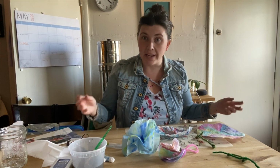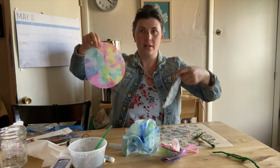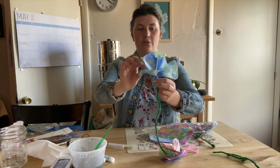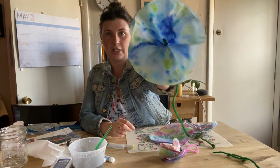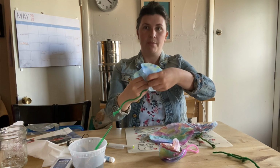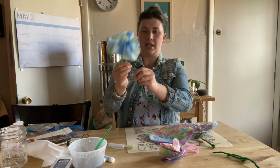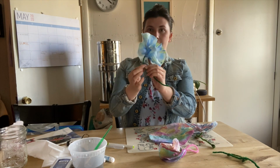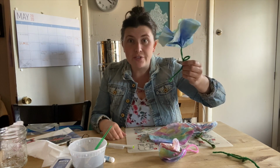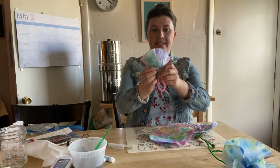Okay, so your flowers are dry, and now it's time to put the pieces together. So we're going to use the coffee filter to make the petals, and you can use any ones that you want. I made 2 different kinds here. So this one, I used 2 coffee filters, and I pushed a pipe cleaner through the center, and then I scrunched it up to make petals that I wanted. Now, you could have a really long stem like I did. You could fold it and twist it to make a little leaf. It's up to you. Another really fun option would be to add beads along here if you wanted to. So there's one.